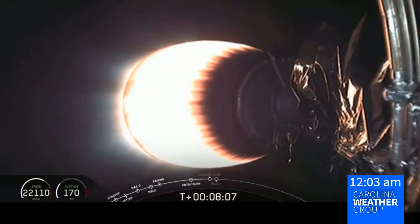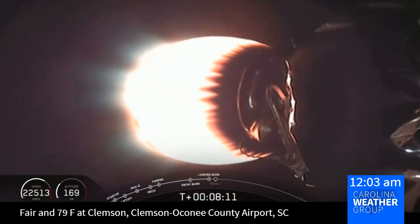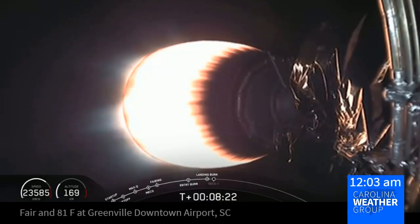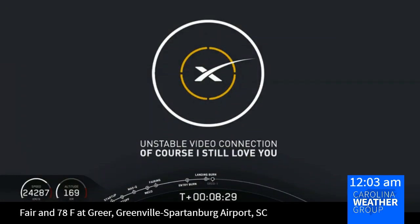Stage 1 landing burn has started. The landing burn has started as scheduled. We don't currently have video from that first stage, but stand by. We may be able to get something from the drone ship. Landing burn started at 8 minutes and 9 seconds, and the landing is scheduled for 8 minutes and 30 seconds, just about now.